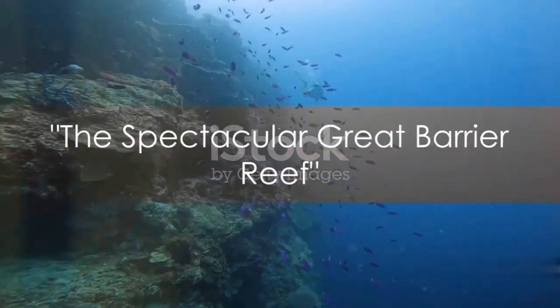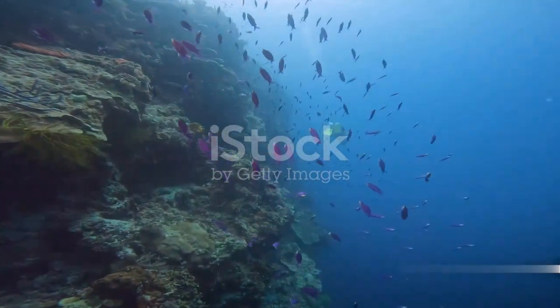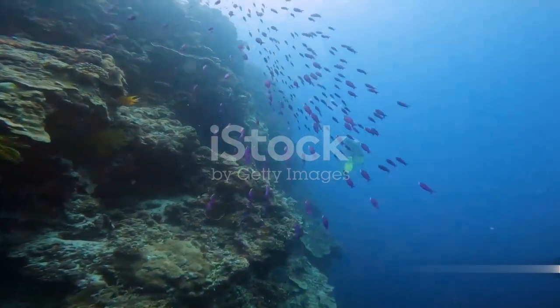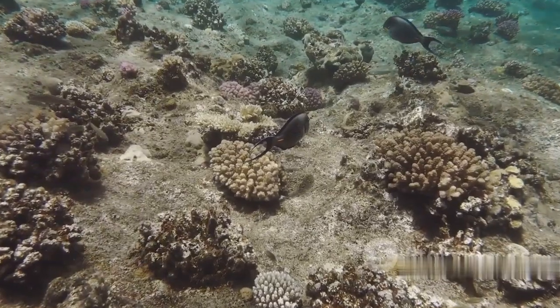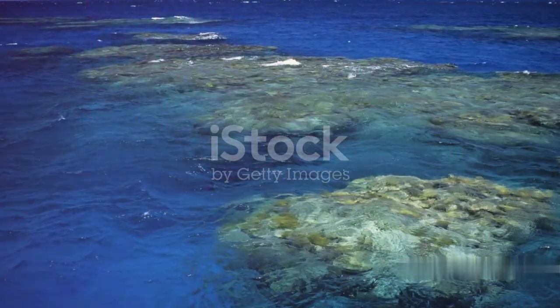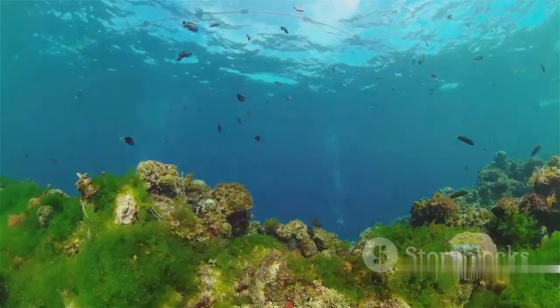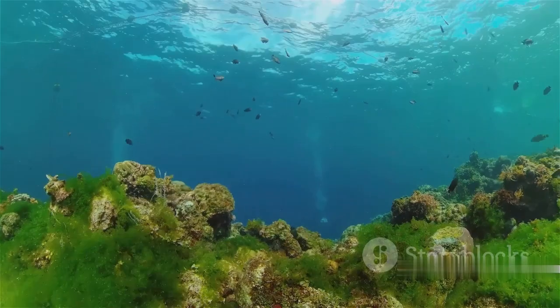Did you know that the Great Barrier Reef, the world's largest coral reef system, is so large that it can be seen from outer space? It's an expansive wonder, stretching over 2,600 kilometers along the northeastern coast of Australia. This isn't just a reef. It's a vibrant living city beneath the sea, teeming with a diverse array of life that simply boggles the mind.